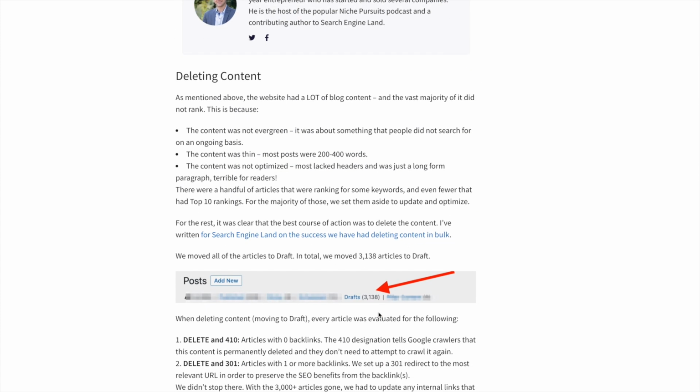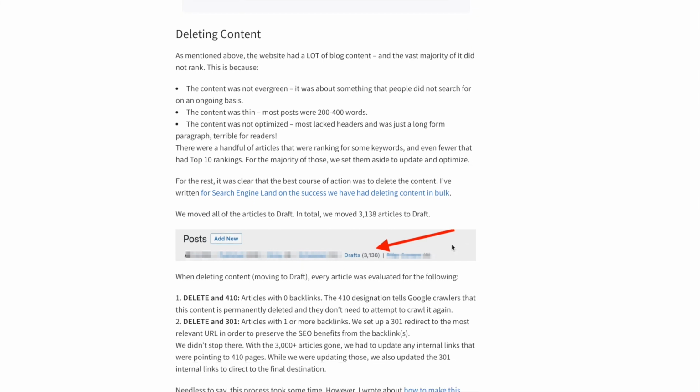So I talked about deleting content above, and I've already gone through why we had to delete a bunch of content. But in the end, after all was said and done, and again, we went through several rounds of deleting, we moved 3,138 articles over to draft. That was an easy one to go find because I just had to go in this morning and check the drafts section. And my goodness, there was a lot of content that we ended up deleting. Here's our process for evaluating that.